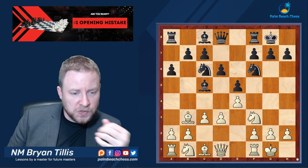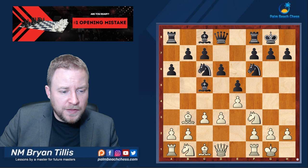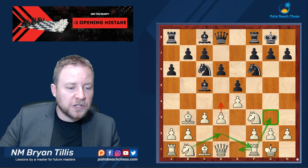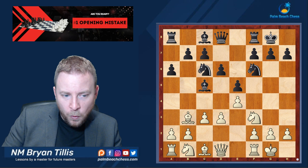This is the most popular option for black. Now, here's the plan. This is the difference between that immediate knight c3. Well, I want to go rook e1, knight d2, knight f1, knight g3, where with the knight on g3, he's supporting the e-pawn. We could look at potential d4. We could also have the idea of knight h4, knight f5. And we'll see more with less arrows as we get deeper into the game.